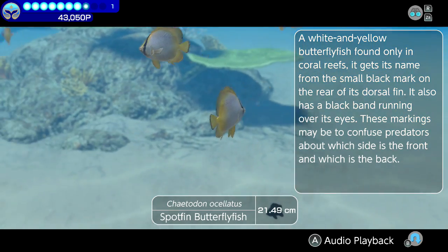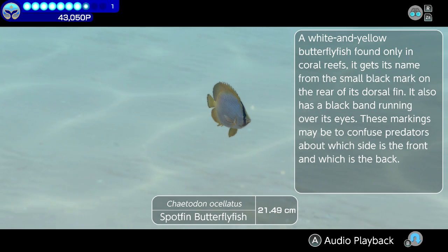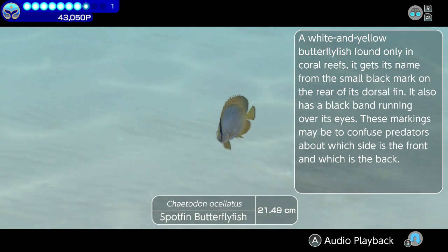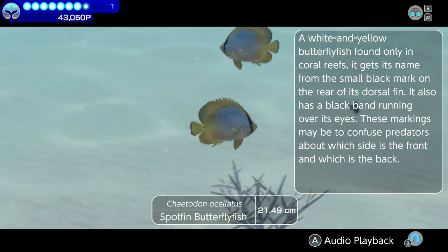Spotfin butterflyfish. A white and yellow butterflyfish found only in coral reefs, it gets its name from the small black mark on the rear of its dorsal fin. It also has a black band running over its eyes. These markings may be to confuse predators about which side is the front and which is the back.